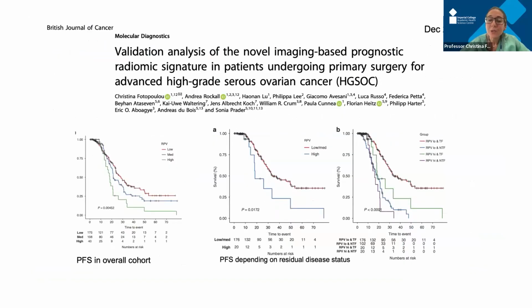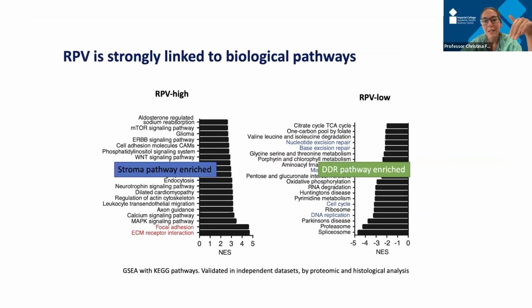And of course, like with any score, we wanted to validate it also in external cohorts. So we have validated this in one of the biggest German centers, and we have shown exactly the same as we could see in Imperial. And we have also now validated it in Vienna. And as a next step, we are doing a large collaboration in a prospective manner. Also beyond Europe, we have gone to our collaborators in Korea, in the National Cancer Center there, to see whether in a prospective way this score can be validated.